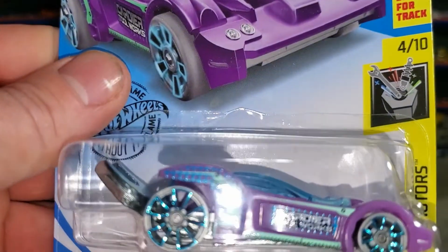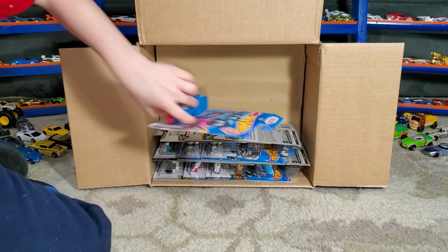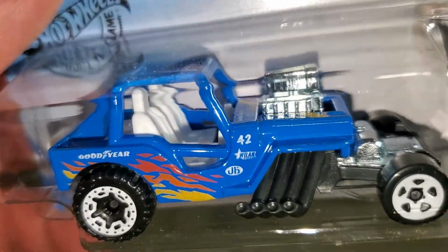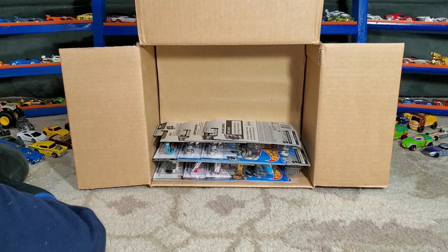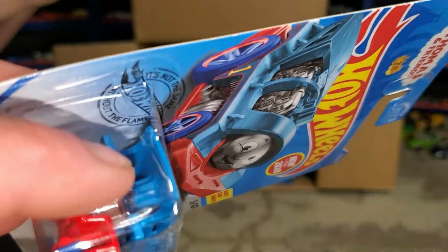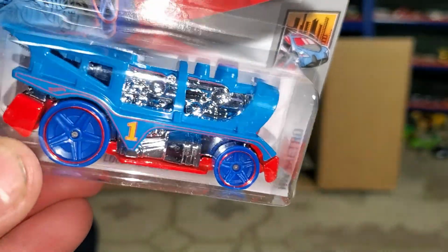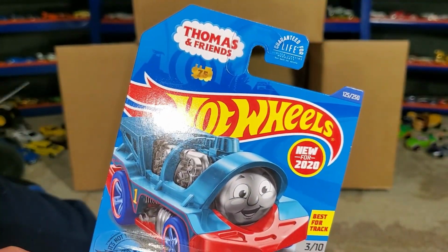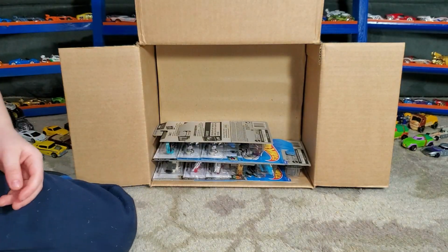Oh, here's the new color of the Toligan. This is also a holdover from last case. Oh, I'm glad we got 2 of these. Locomotoring. 42 Willys MB Jeep. Locomotoring. Look, there's a crack in it. Uh-oh. Someone started to open it. Nah, it's just from packaging. Locomotoring. We love the Thomas car around here. Thomas and Friends. Last one was the James locomotoring.